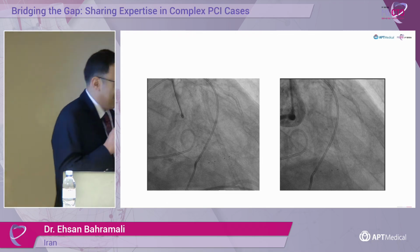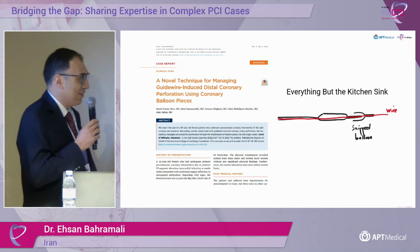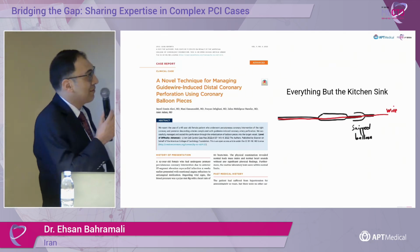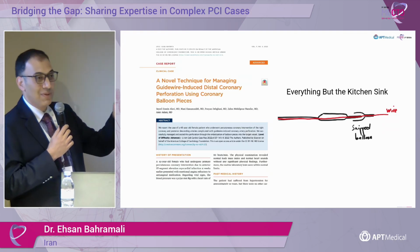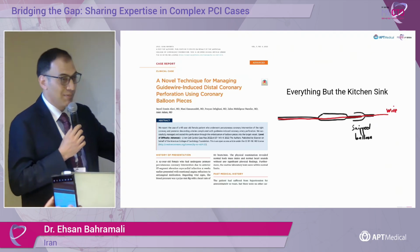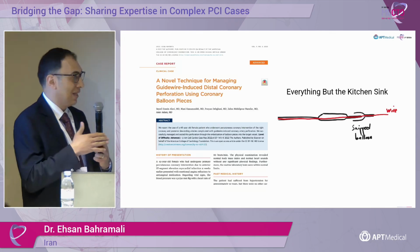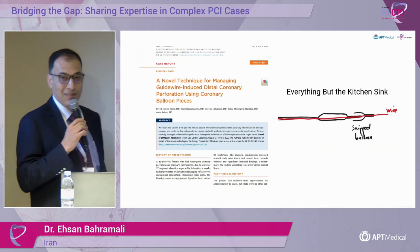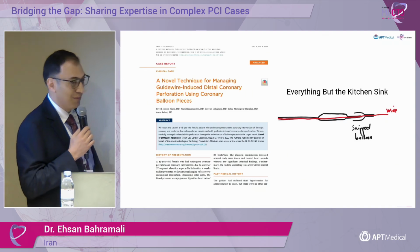And could you explain? Yes, please. This is somehow a novel technique, but previously others have used it. For guide wire-induced distal coronary perforations, we have published it in JACC in 2022. We snip one of the used balloons we had, and we put the snipped balloon over the wire segment, and we put another balloon behind the snipped balloon and push it through the area of perforation, and we leave it there. And we have done more than 10 cases like this, with no problem.